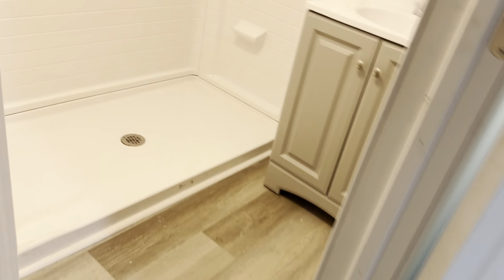You can see there's your shower. There's your shower head. Everything's in here. Here's your new vanity. Here's your new toilet. Whole bathroom down here. And then you got all this here. The washer and dryer's in here. That's going to be a nice added bonus for leasing. Believe me, it will be.